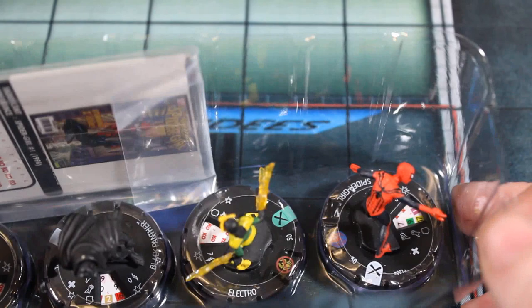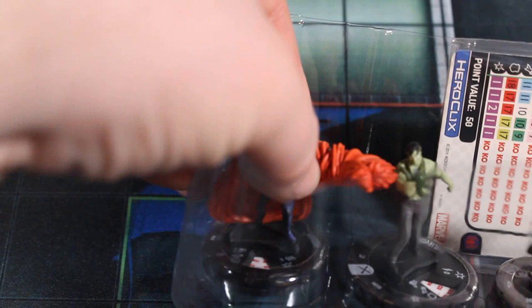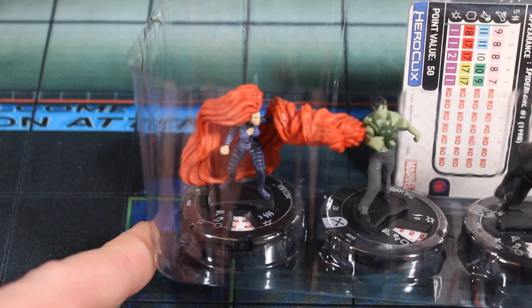So here we are with booster number one, and we've got Spider-Girl, Electro, Black Panther, the Hydra, and Medusa. Really cool. I actually really like this sculpt. This is the second one I got, but it's actually a really good figure. So let's go ahead and refresh what this specific figure does, because it is really good.